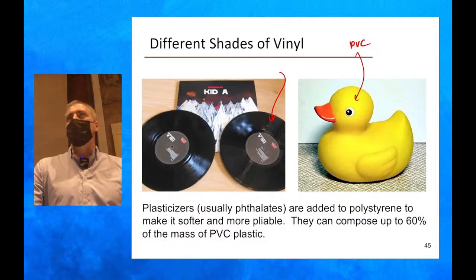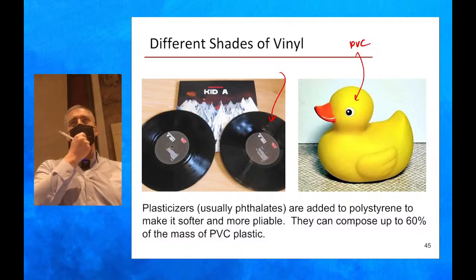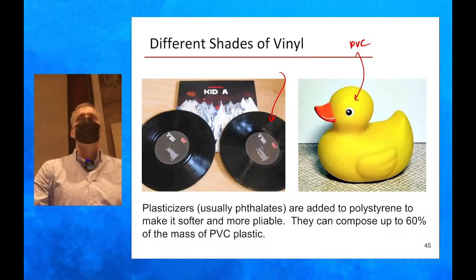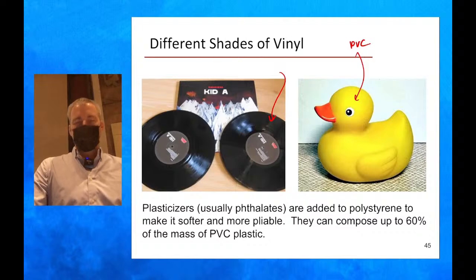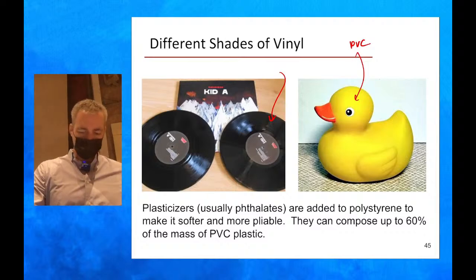An album, like a record, is also made out of vinyl. And that's why we call them vinyl records. But those are rigid. They're brittle. If you dropped it on the ground, it would probably shatter. They have very, very different properties. They also have different colors, which we'll talk about in a second too.